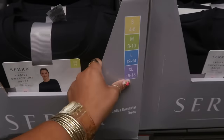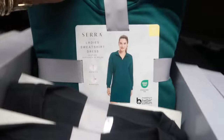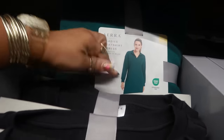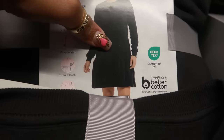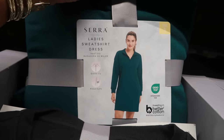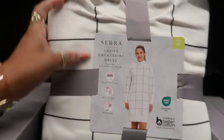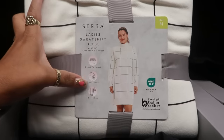So let's see, extra large is a 16, 18. There's black. There's green. Okay, so this one is shaped a little different. The bottom doesn't have that flared out ruffle right there. Probably can't see that, but this one is just straight down with a quarter zip neck. And the white one, oh, has the black lines, like the graph. And then it has a ribbed turtleneck, drop shoulder, and ribbed hem.